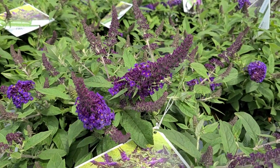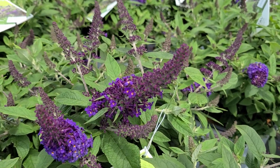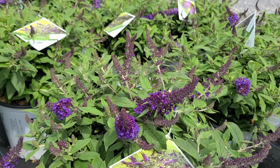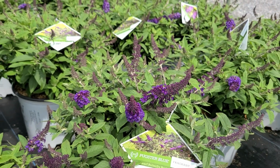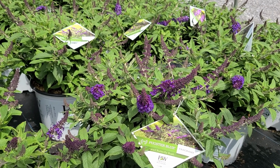As you see, this variety has these gorgeous bright dark blue flowers that are held in tremendous profusion on round compact plants that only get to about 2 foot high by about 2 foot wide.